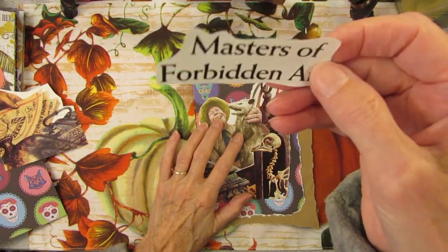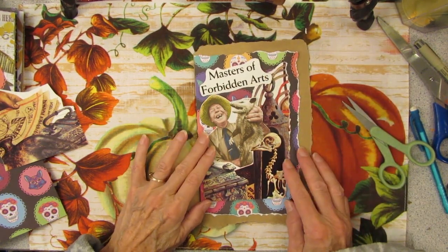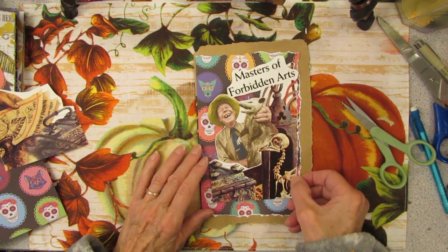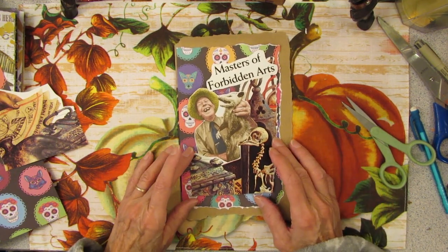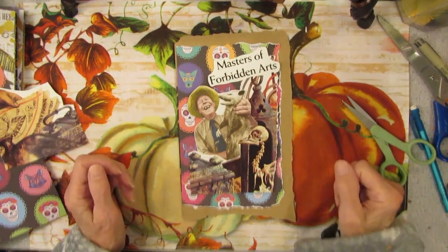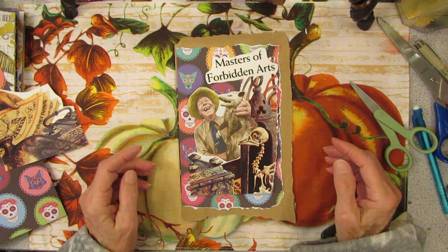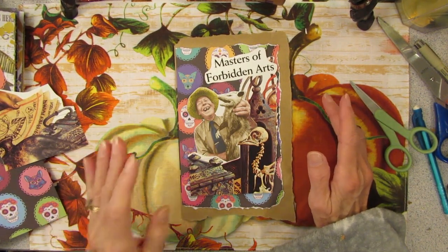Okay, I think I'm going to add the words from that page, Masters of Forbidden Arts. Sort of covering up all my skulls, though. I can move it over here so at least I see one there. A couple of them down there. Like a little glue page. I do have to get together some packs of swap and glues for some people who are interested in doing some swap and glues. Okay, give me a minute to glue all this down and then figure out where I'm going to put the picture of me.